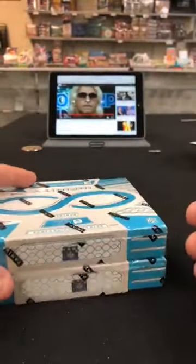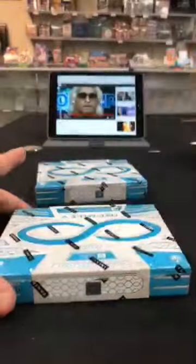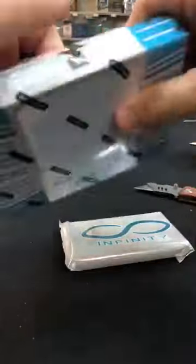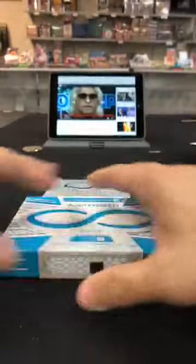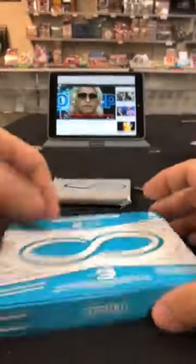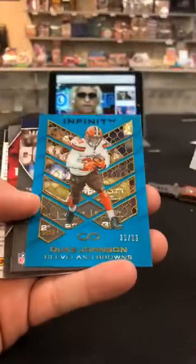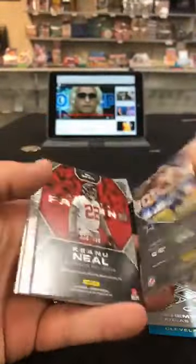Infinity is savagely sells like a beast. I know, Justin, it's such a sick product if you got the balls to bust it. I mean, it's tough. I opened two boxes and got the absolute shit kicked out of me. I mean, it's so bad. I literally hadn't even looked at the cards since I opened them. I got no RPAs. Duke Johnson to 88.